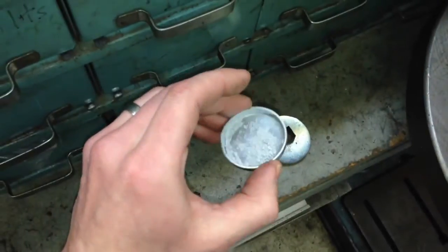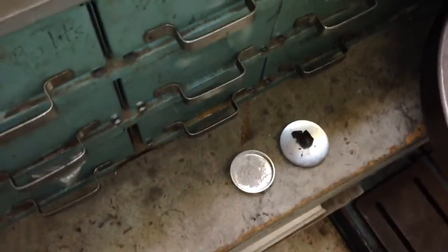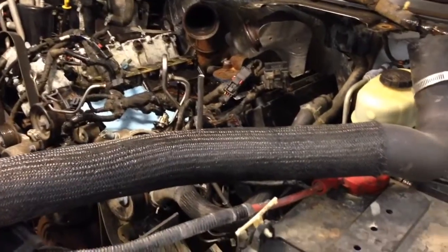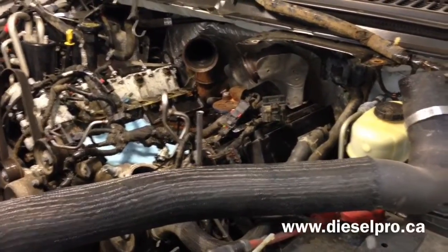Definitely a big warning. If you do have a leak, I'm not going to say 100% or if it was a specific brand, but it's not a good idea to be putting that inside of this engine, because it can do some serious damage. Also, the EGR cooler is going to be plugged with this as well. Quite a catastrophic event here.